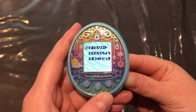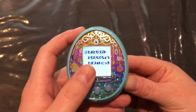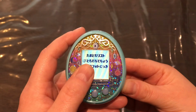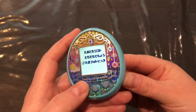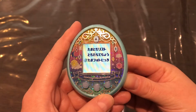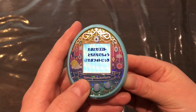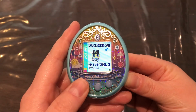And then there's the album, and here you have the characters you've met at the different locations. Tamatomos or Tomodachi, which is characters you've connected with, like other physical Tamagotchis. And lastly, there is a photo album of all the photos you've taken of your Tama. So let's go and check out the characters at the different locations.